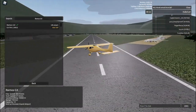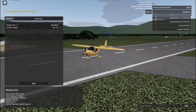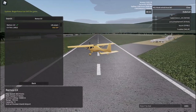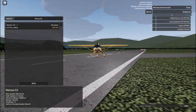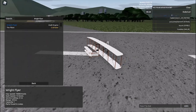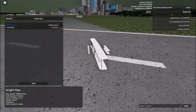The Remos GX, extra large, ultralight, 900 wings points. The Wright Flyer, the plane, multi-engine craftable.